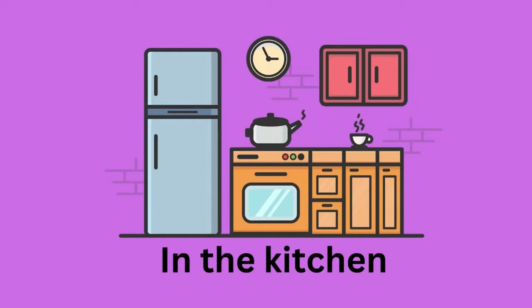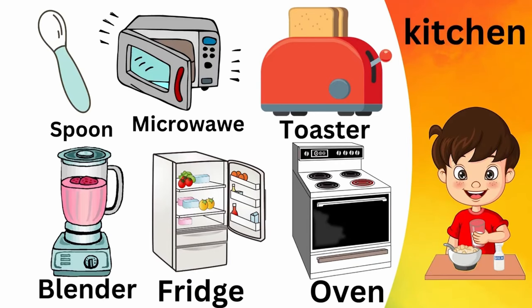Next, we'll see what we find in the kitchen. In the kitchen, we can find a spoon, a microwave, a toaster, a blender, a fridge, and an oven.